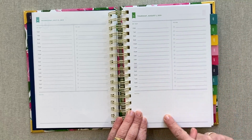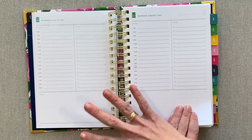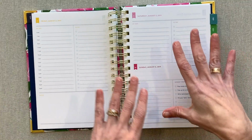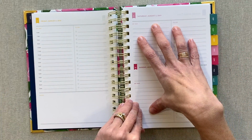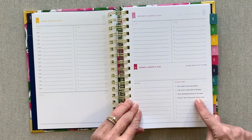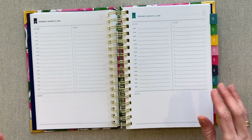Room for extra notes, room to write if there's somebody's birthday, and it's just clean. So clean and crisp and a fresh start to every day. Saturday and Sunday do share a page. I wish they didn't. And I wish we didn't have Sunday prep taking up such a big time on Sunday. Those are just my only qualms. Other than that, I really love Simplified Planner.